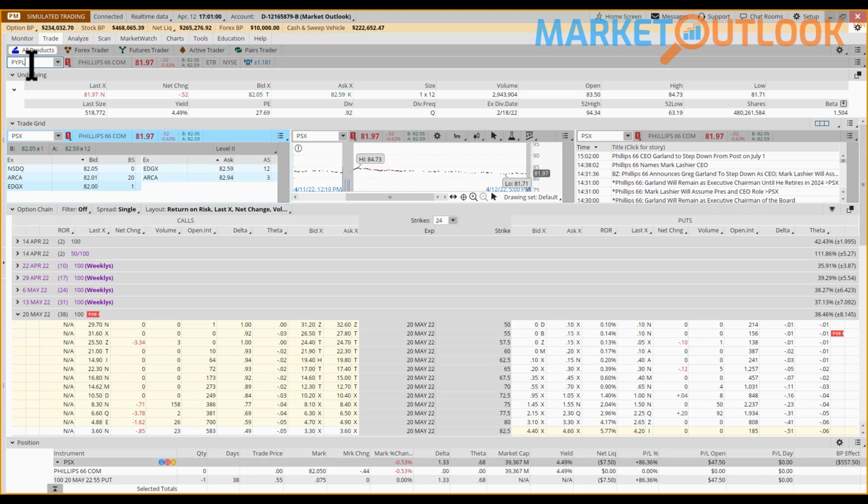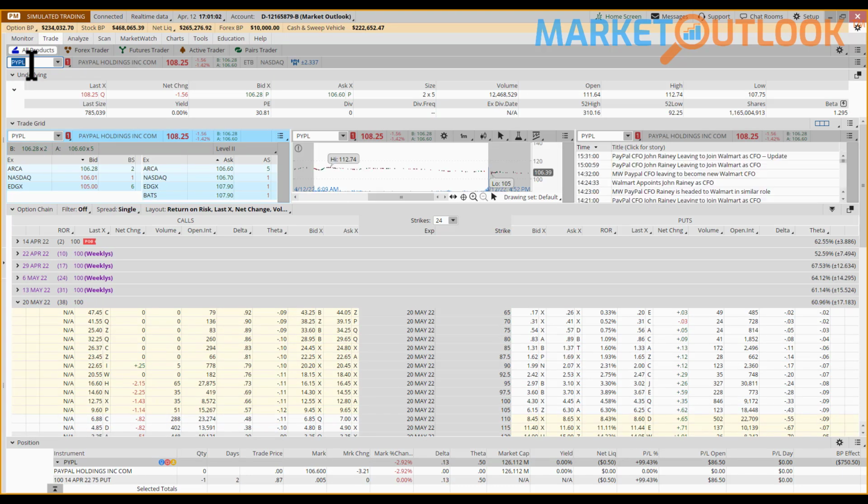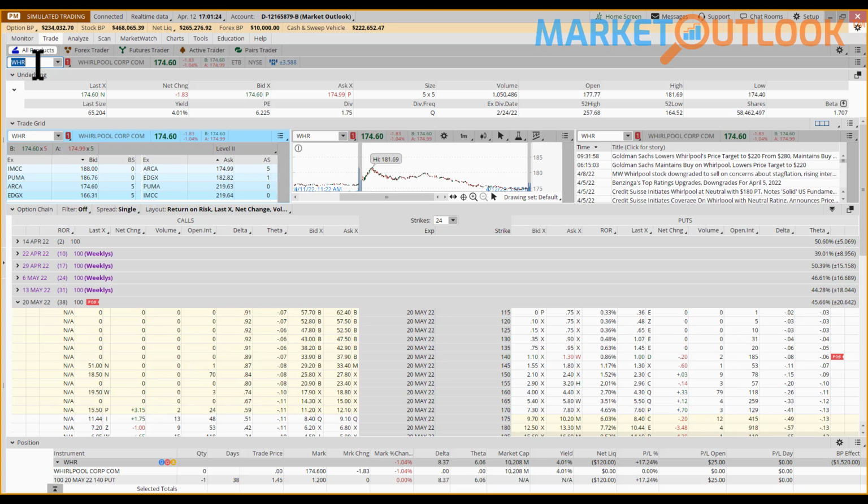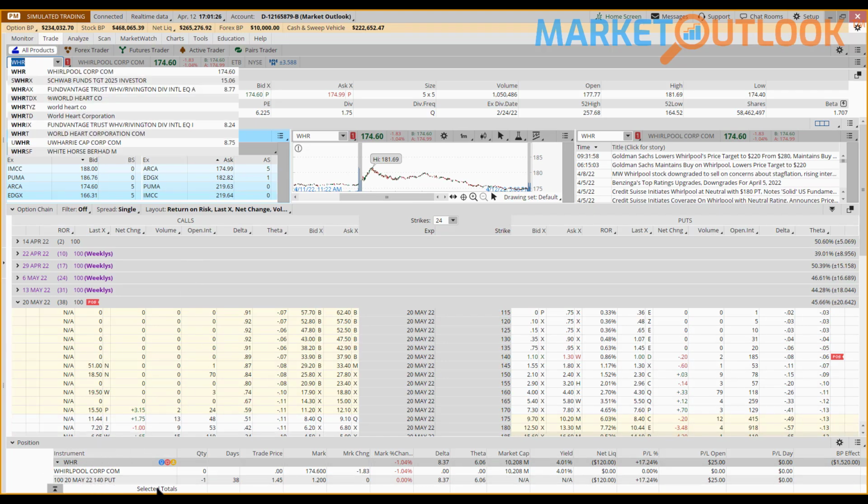We also did PayPal, so a rare non-dividend paying company, because I kind of felt like some of those fintech stocks have been beaten up too badly. So we actually sold the $75 April put on PayPal way back in February when the markets were really unwinding, and we've made about 86 bucks on that, and that'll expire here in a couple of days. We also have a put on Whirlpool that we put on more recently. This is a May contract that is the 140 strike, and we're up about 25 bucks on that.